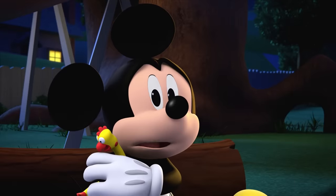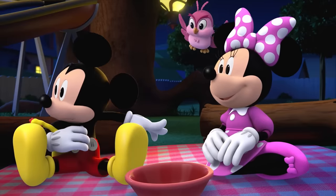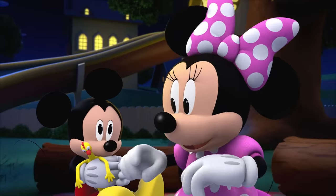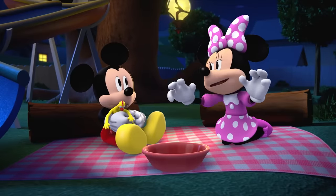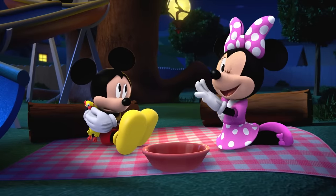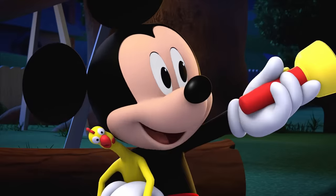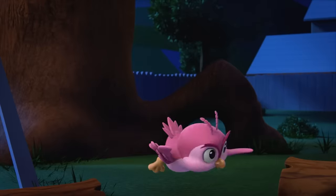Did you see the creature? Over my shoulder? Where? There's nothing there. Behind me? I don't see anything. Shh. Watch this. If you hear the creature, let out a hoot. Keep a close eye on your delicious fruit. Oh, the creature was this cute owl all along. It's Hootie the owl.